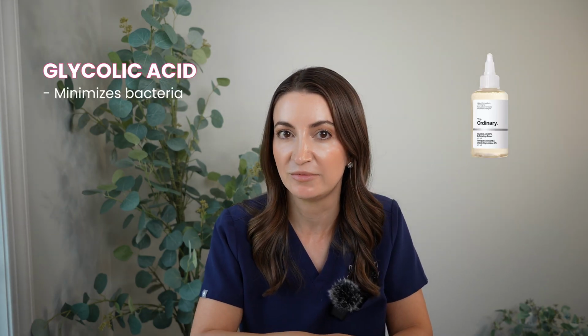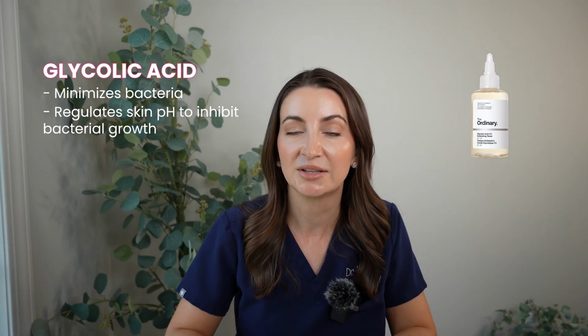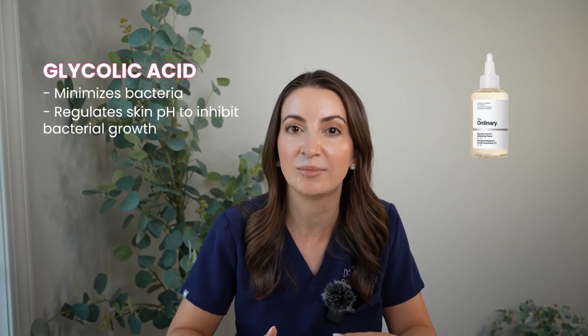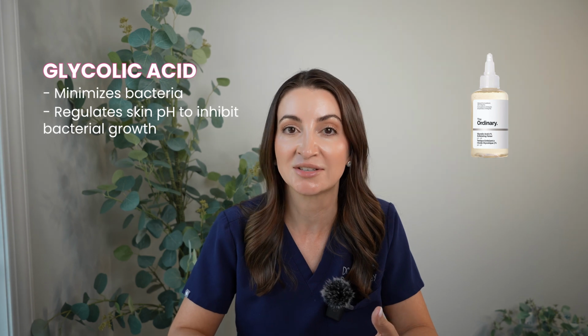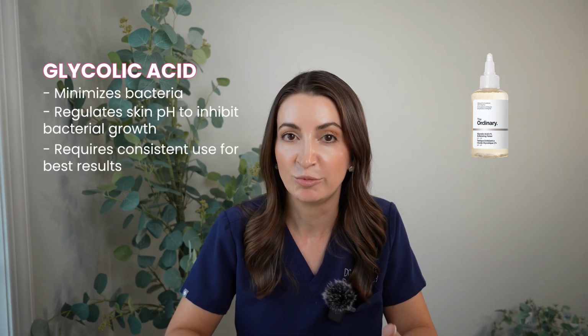Now, another active ingredient that you may have seen on TikTok that has gone viral is using glycolic acid to help minimize the amount of bacteria. Now, this isn't just the glycolic acid. This can also be mandelic acid, but the glycolic acid is the one that's gained popularity for the most part. Glycolic acid works by regulating the pH of your skin, so bacteria that's typically found on there can no longer live in that environment. Just like your benzoyl peroxide and your Hibiclens and your antiperspirant, this is something you're going to need to do consistently to get maximum benefit.